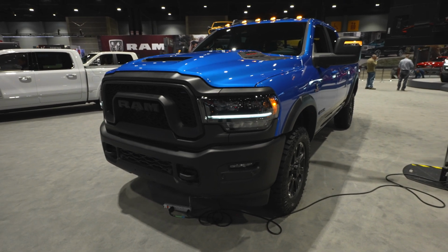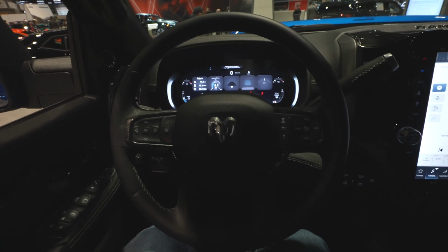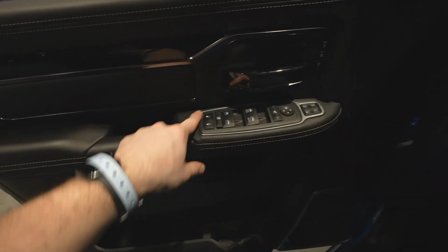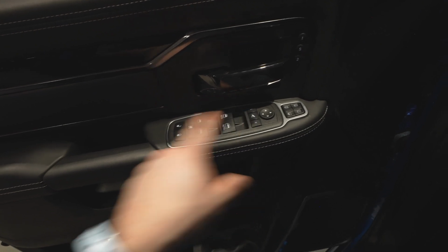Let's take a closer look at the interior. All right, I do want to apologize about the lack of lighting in here. I will try and fix this in post-editing, but I want to go over some of the features. All your lock and unlock buttons are here. Window controls are here. Power folding mirror and mirror controls are here.